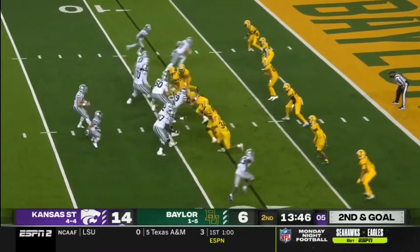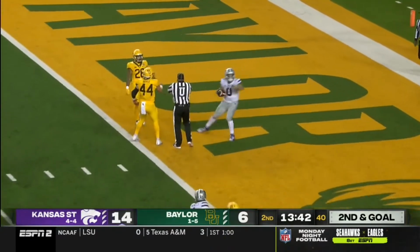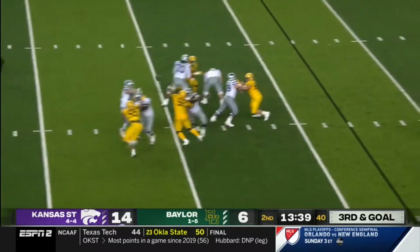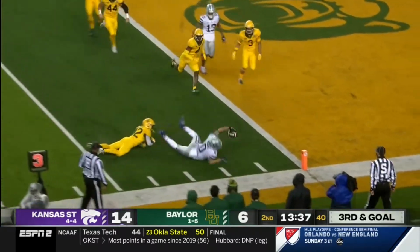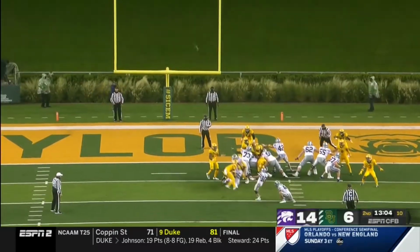Will Howard on a 2nd down and goal. First pass of the drive for Howard down the middle. 3 wide receivers as well with Vaughn on a third down for Howard. Moving his feet, Howard gets it away. Possibility of going up more and extending it here in this weather.